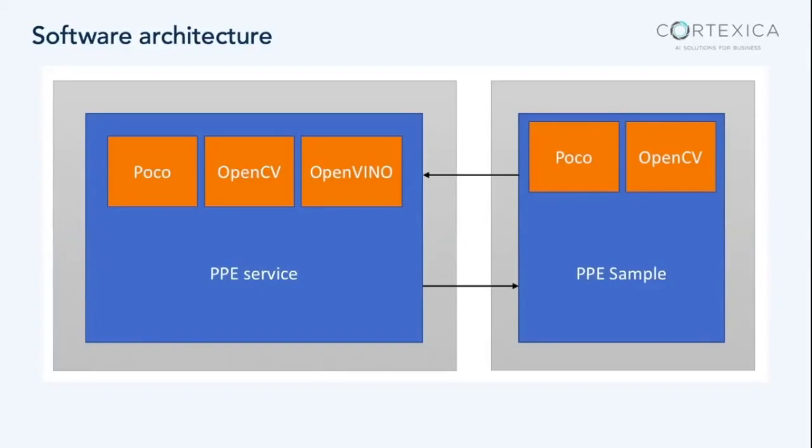If you get the kit, there will be a service running in the background. Everything's written in C++. There is a service binary published, which starts automatically when you turn on the machine. This service provides a REST API. It doesn't do anything unless you send in a request. The PP service uses OpenVINO to run the inference. It's not just inference on a single model, it's multi-model inference. It can run up to 4 models in parallel.